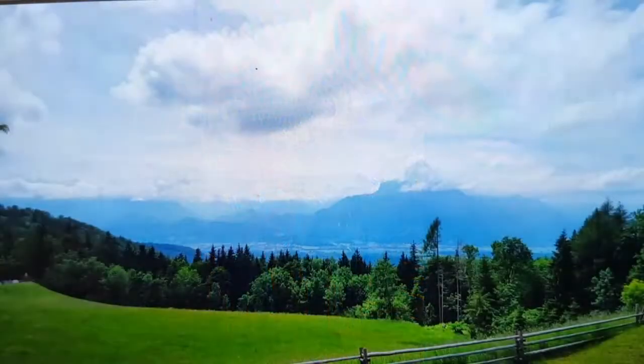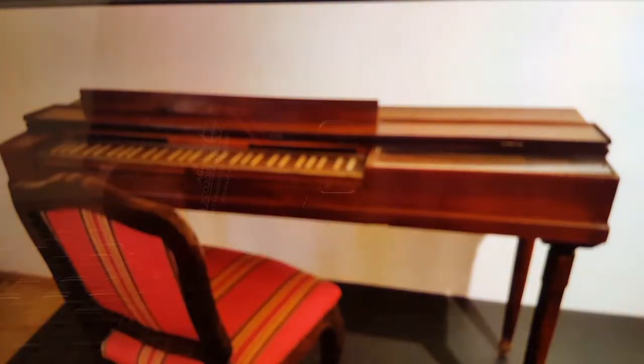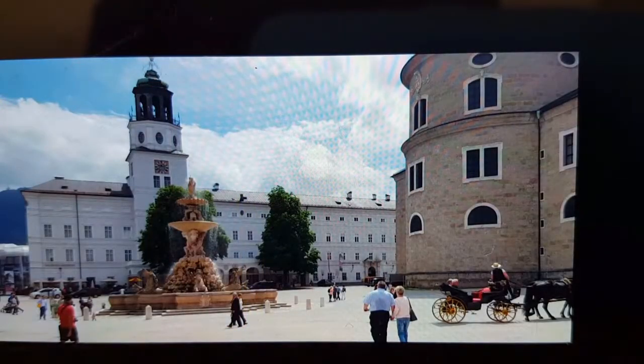And this is scenes from the top of the hill. We learned that Berg means hill, so Salzburg: Berg, hill; Salz. This is a piano of Mozart. We visited his home, and he had several pianos and a violin that he used to compose his works. So we visited his home on the 4th floor in an apartment in Salzburg.